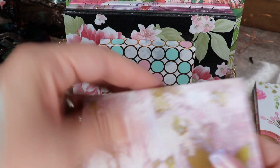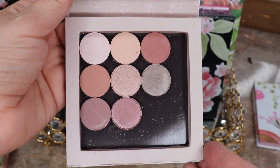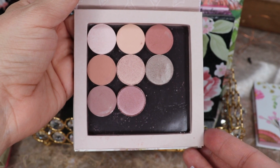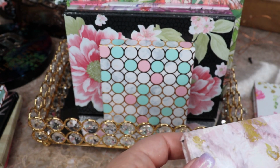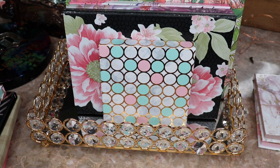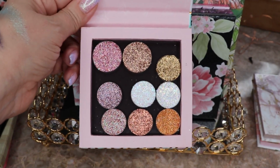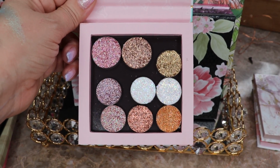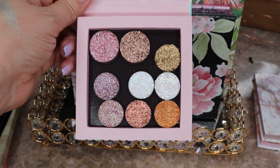Okay, so now in this one, I have depotted my FEM palette from Colourpop, and these are some of the leftover shadows from that. The FEM palette is a discontinued palette from Colourpop that has cool tone shadows. This is where I have the glitter shades that I have also depotted. These are the glitter shades that I have depotted from some of the Colourpop palettes that I have.